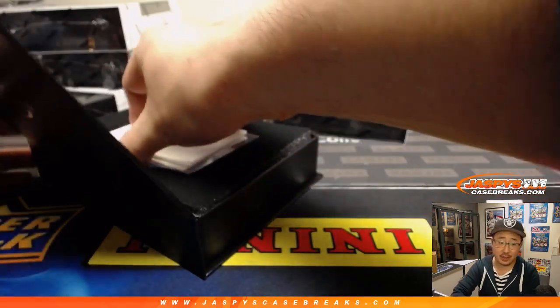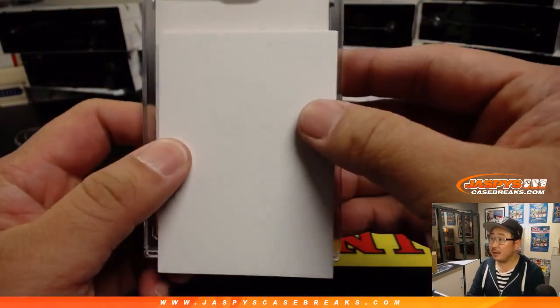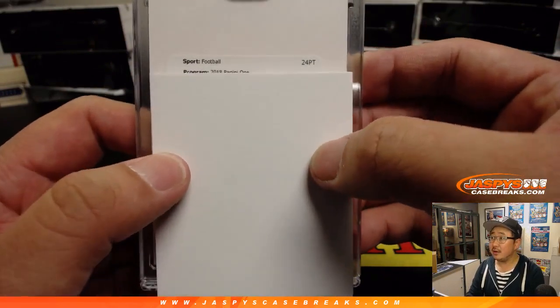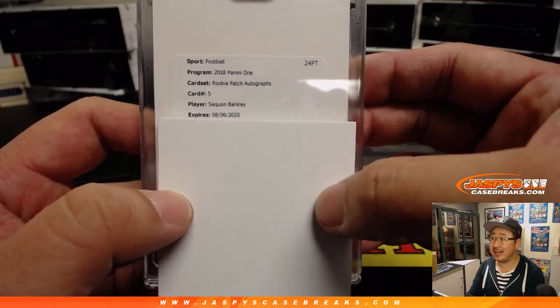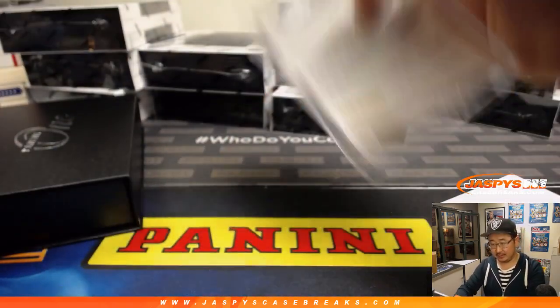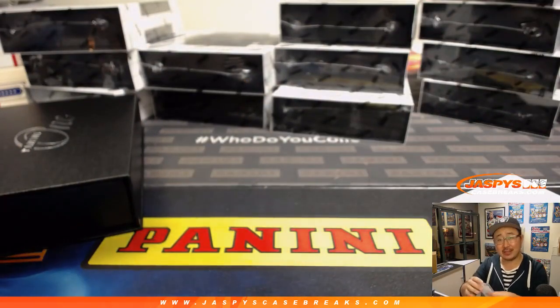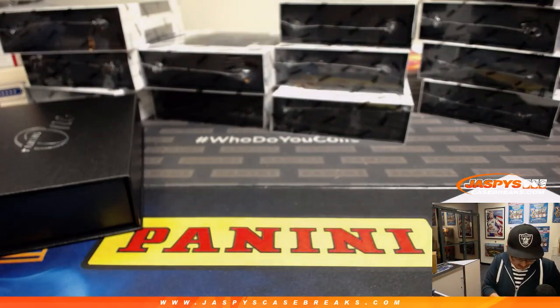Ooh, and a redemption in here, Reg. RPA, card number five. I know who that is. That's Saquon Barkley. Nice. Looks like Sony Michel and Saquon Barkley are your most common redemptions. I don't think I've seen anybody else yet.